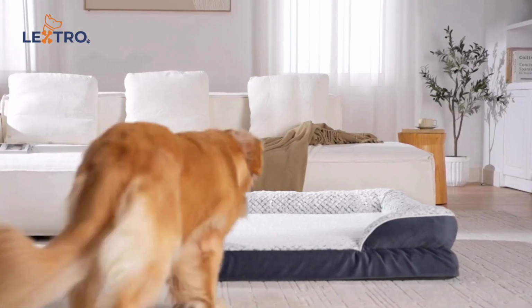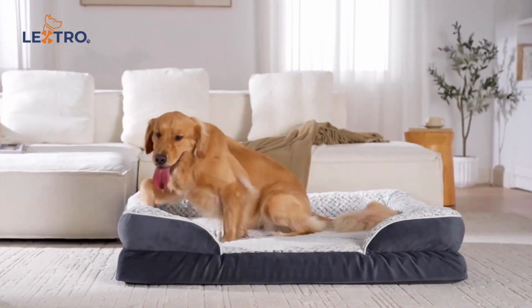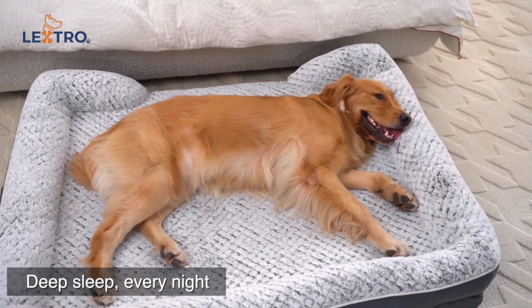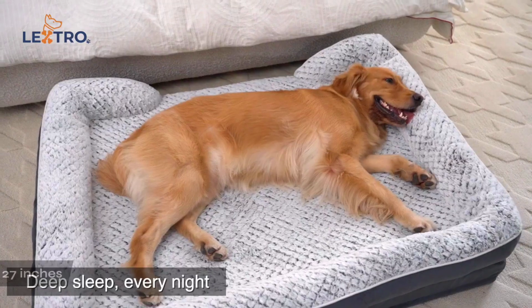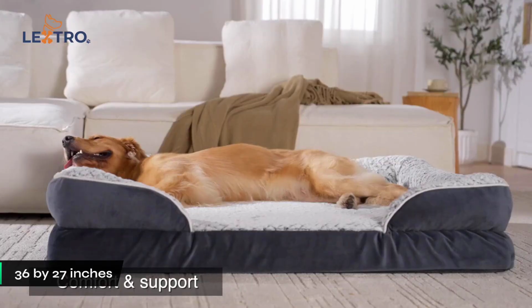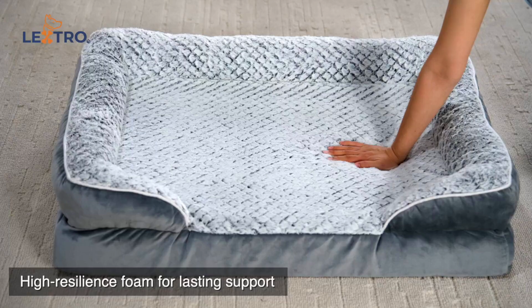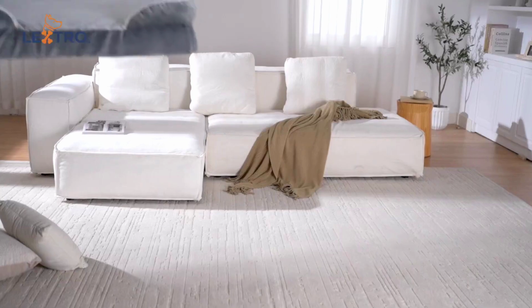Where this really shines is for dogs who need that den-like security. Combined with orthopedic support, the raised edges double as a head pillow while giving them that enclosed feeling. Plus, the non-slip bottom keeps everything stable when they step in and out. Keep in mind, the dimensions are 36 by 27 inches, which works well for medium to large dogs up to 50 pounds, but extra large breeds might find it snug.